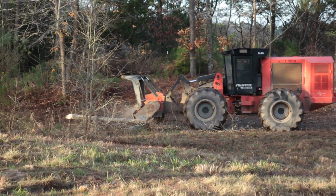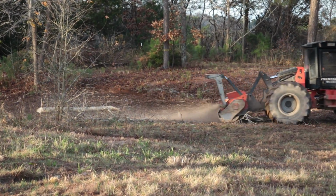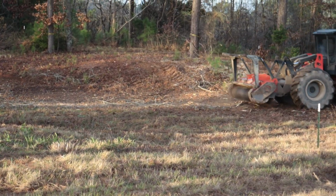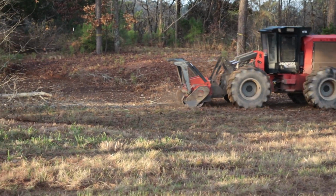But you'll see right now he's going through, backing up. There's times that he'll just mow right through the dirt. His goal is to try and get between 4 to 6 inches below the surface when he drags.